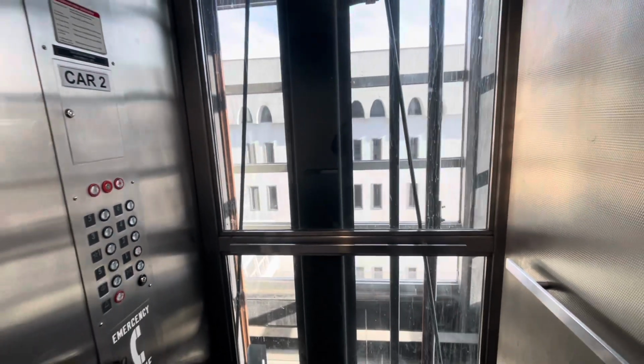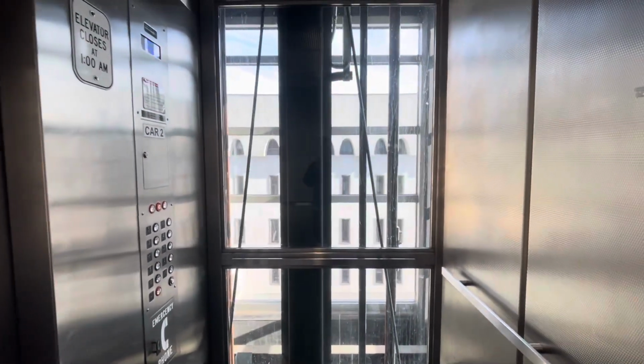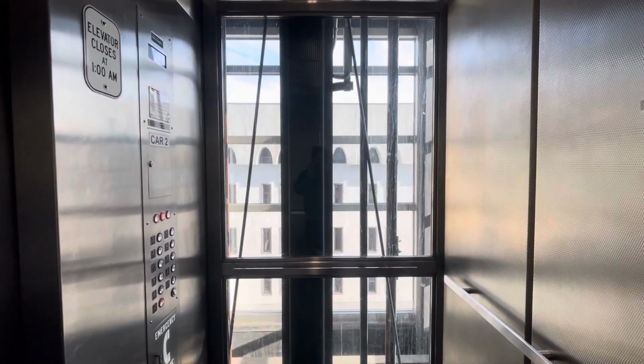Look out the window again so you guys can view the counterweight. Do it from an angle like this. We'll do it straight.